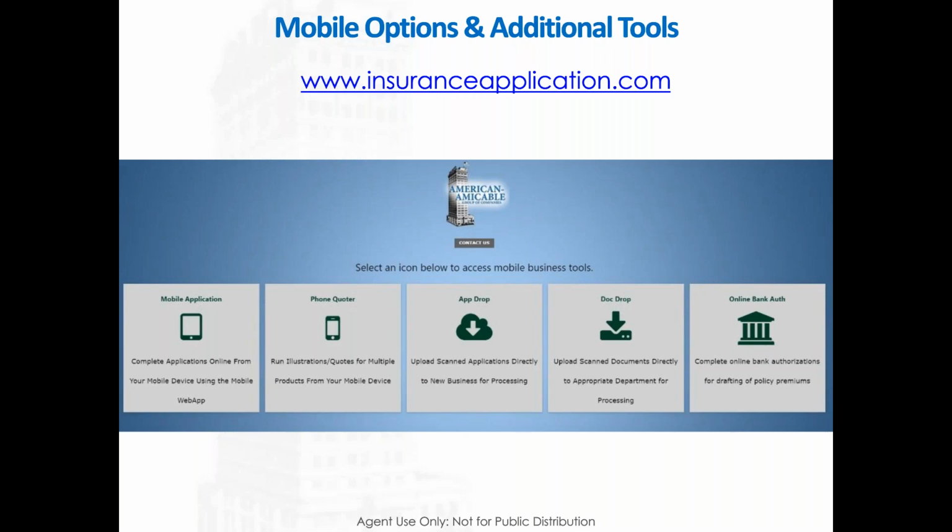If you need to do a bank authorization with your client, say you've got an existing client that needs to change their bank auth, you can do that through this website as well. So this is your starting point for all of our mobile tools out there. Whether you use Chrome or Firefox or Mozilla, whatever you want to use for your browser, www.insuranceapplication.com is your starting point.